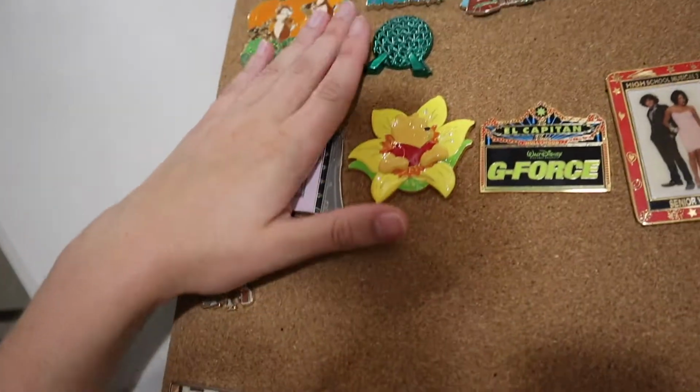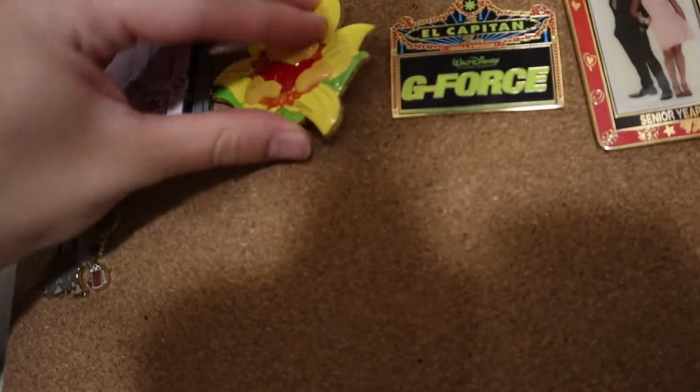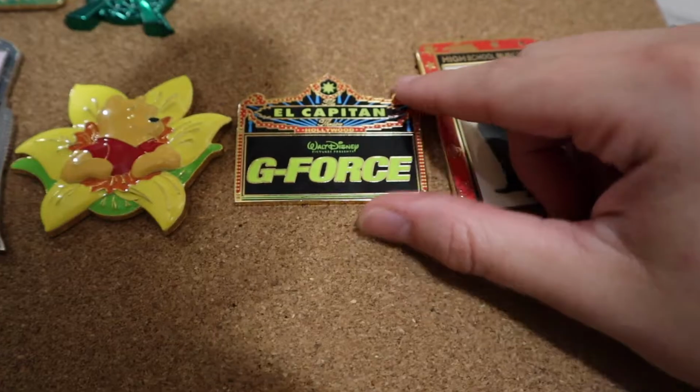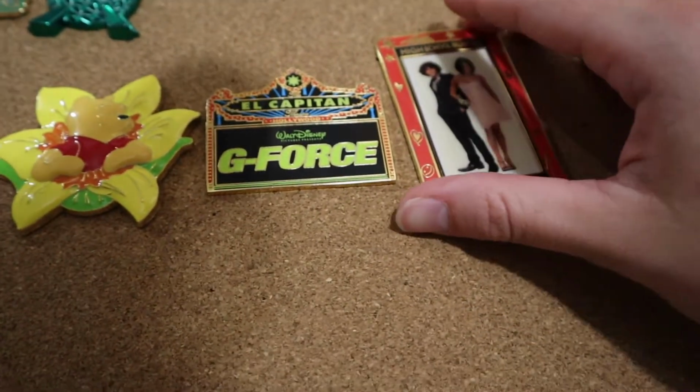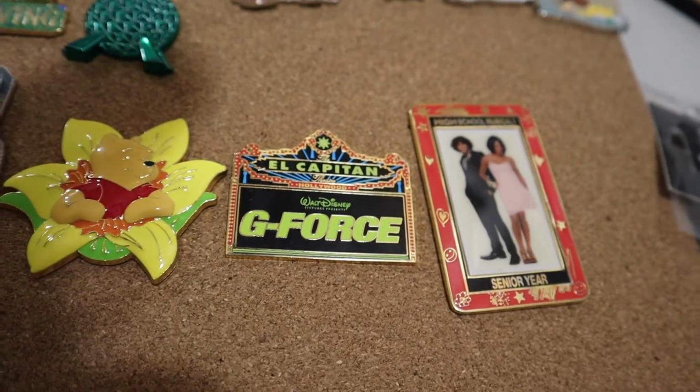Then we have this awesome, I believe this was a Studio Store Hollywood pin. That's also 300. This is Pooh as a flower. Then we have this G-Force El Capitan pin, also LE 300, awesome movie. And then finally for LE 300, we have this High School Musical 3 senior year pin.